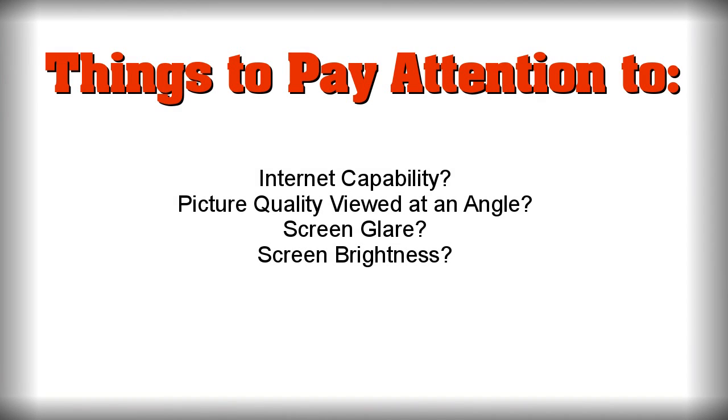Now, it's not always an issue. Some of the more expensive plasma TVs may be able to overcome this and are bright enough that you can still very well see the TV and it doesn't look washed out in those environments, but pay attention to that if this happens to be a case where you're going to be watching that TV in a brightly lit room.